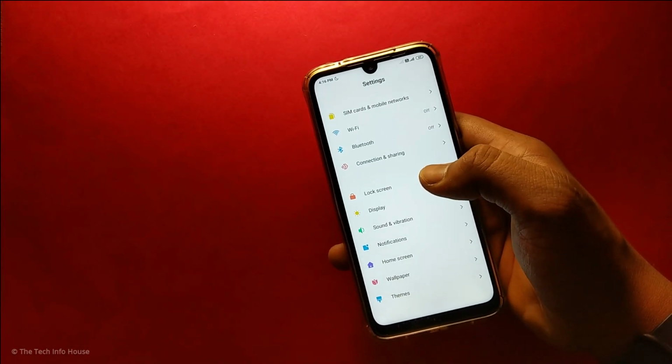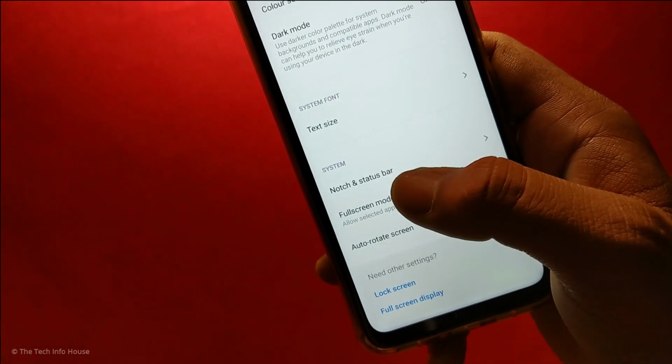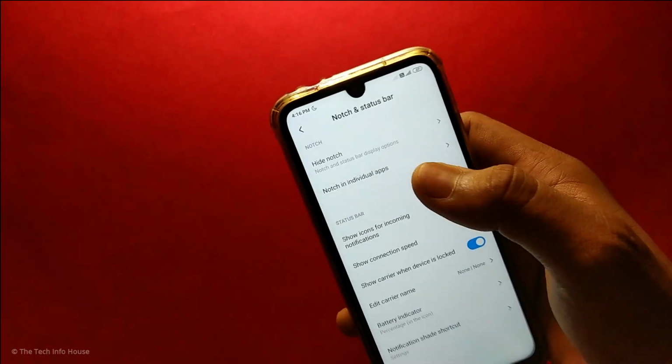Now if you move to display guys, everything looks familiar except for a new addition. As you can see, notch and status bar. Now this is especially for the ones who don't like notches at all.